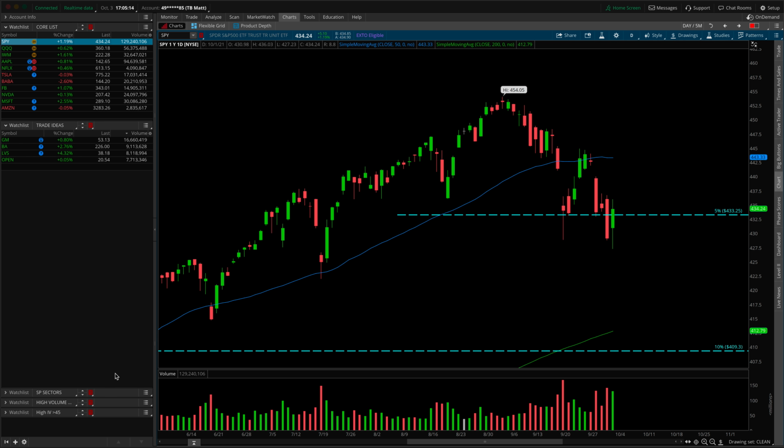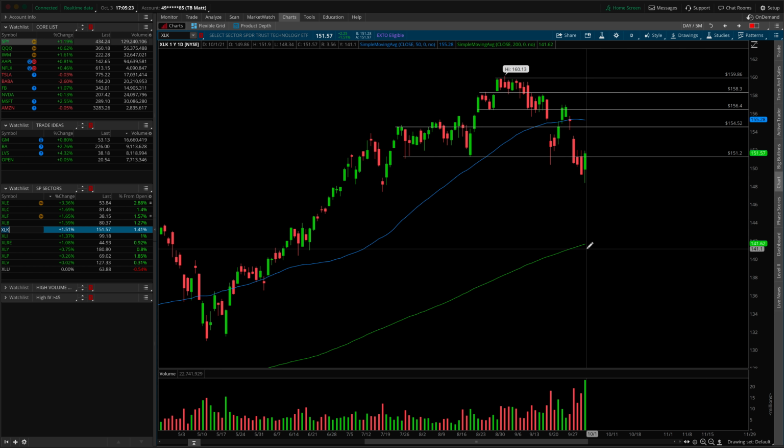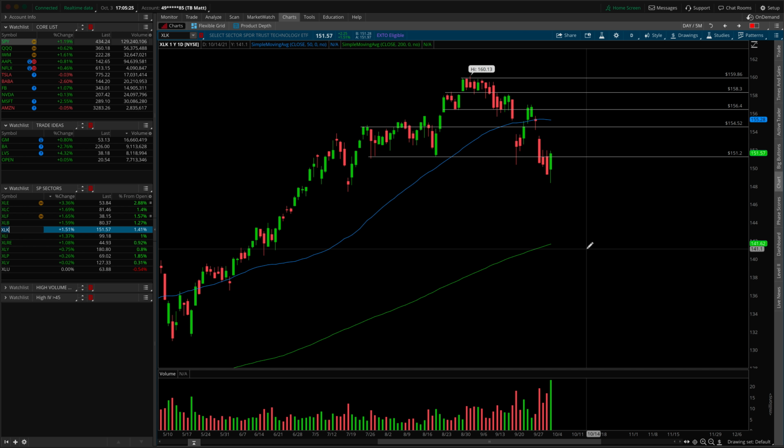Let me quickly bring up our sectors here to talk and provide a little bit more insight into the market potentially rolling over. As we know, this is what we do in the midweek market update on Wednesdays. I want to bring this up though because, again, as things are starting to shift, it's worth noting what the components of the S&P are doing.